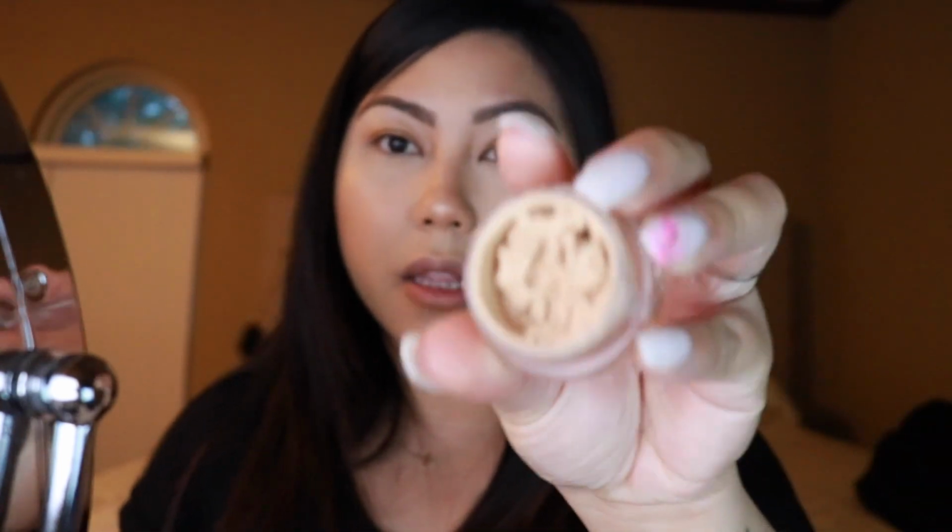So mine looks pretty janky because it dried out, and I was looking into some DIY videos on how to make it usable again. I was not about to throw it away. I was gonna throw it away, and then I was like, you know what, let me see if they have some videos on how to make these things usable again, if that's even a word.